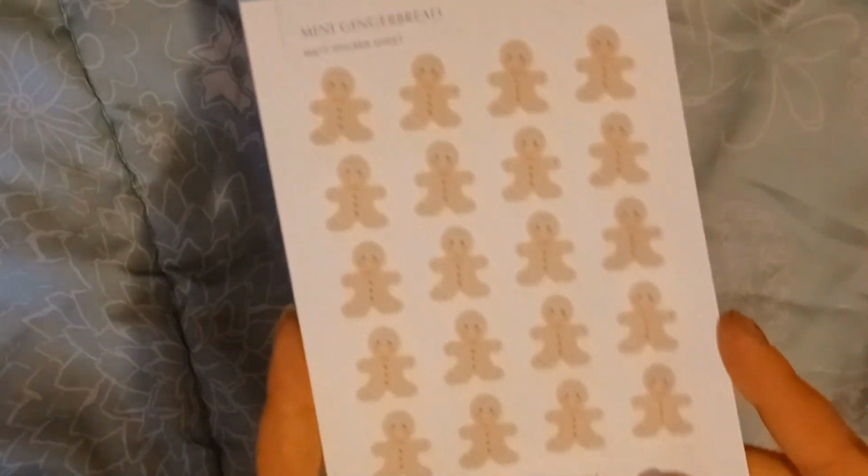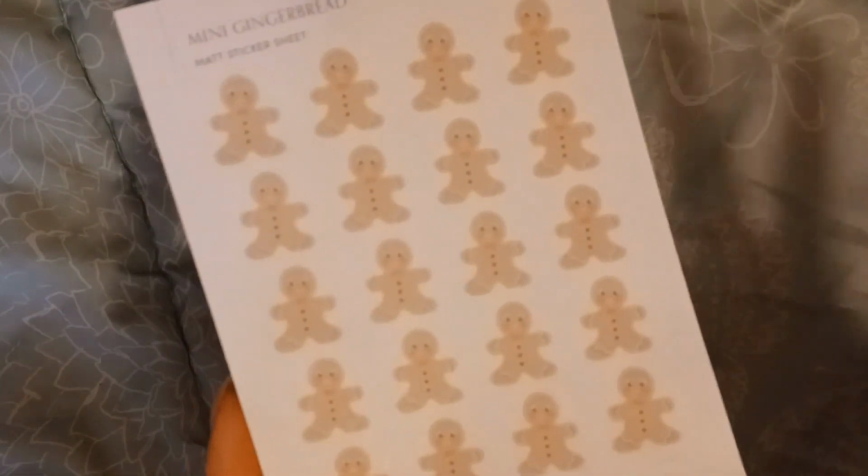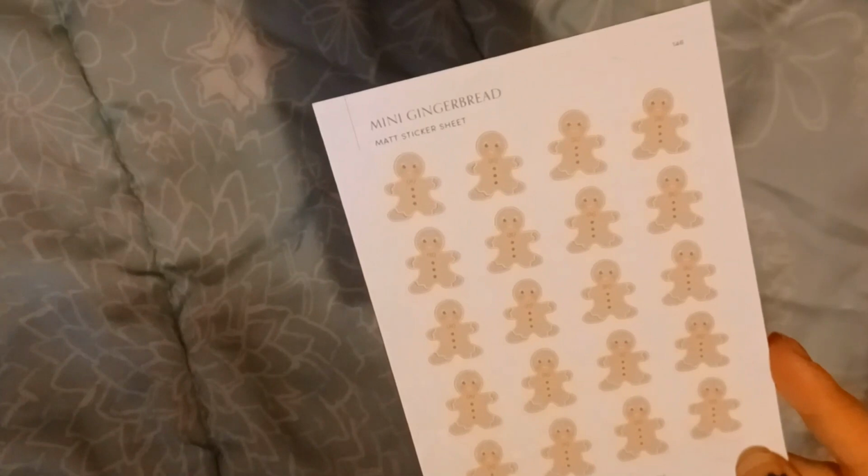Huh. All right, I think these might be scented unless I am imagining things. They are scratch and sniff, I suppose. And if that is true, then those are very nice. And if not, I guess I just have a very vivid imagination.